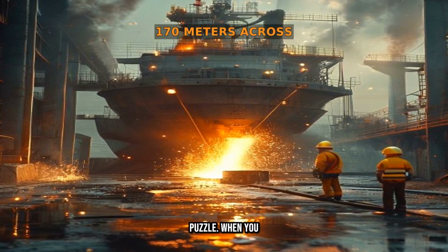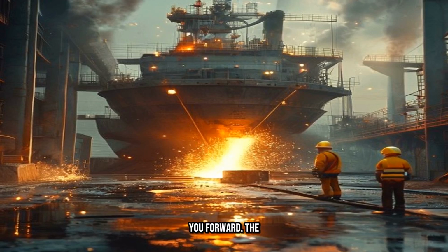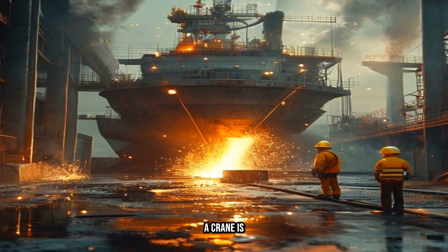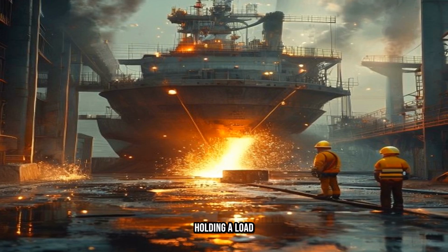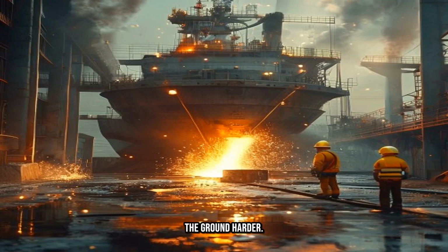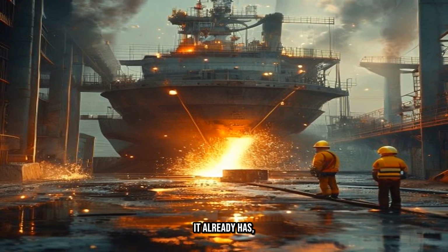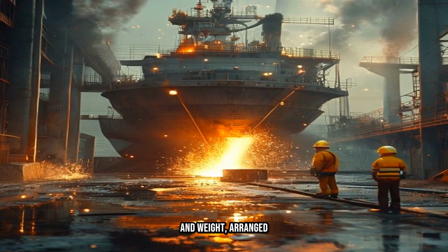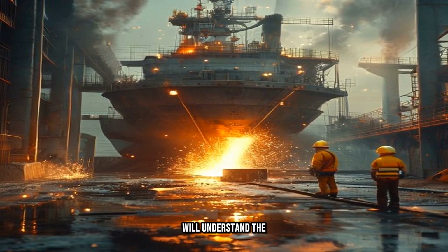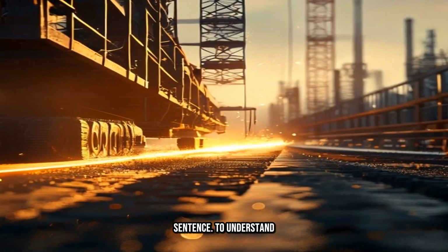Because here is the puzzle. When you hold a heavy bag out at arm's length, you feel the pull trying to rotate you forward. The further the bag is from your body, the harder you must resist. A crane is doing exactly that, holding a load far out from its own center, but the crane has no muscles. It cannot grip the ground harder. It cannot lean back. It can only use what it already has, which is geometry and weight, arranged in a way that most people would never think to look for. By the end of this, you will understand the exact trick these engineers use, and you will be able to explain it to someone else in one sentence.